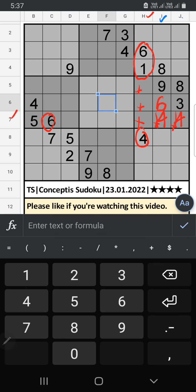Column I and column J, we have 8. So 8 can't come in these cells. Then 10th row also we have 8. So 8 can't come in this cell. Then 8 is confirmed here. In this grid, 3 numbers are remaining, 2, 5, 7. We will confirm later.